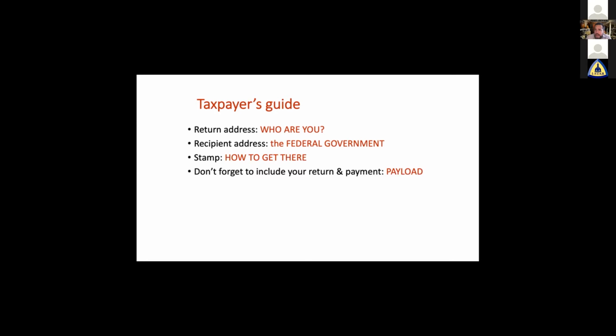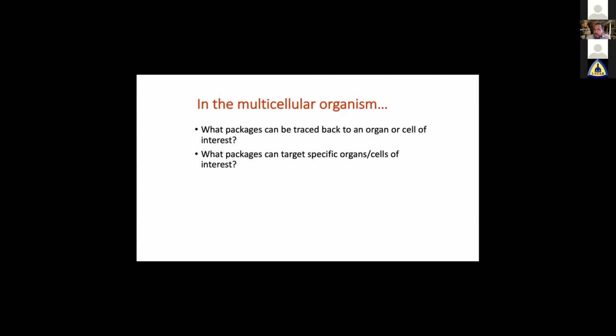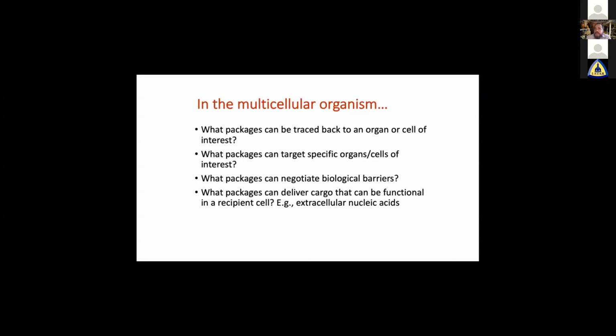So the Postal Service is going to be handling a lot of these tax returns in a little while. But does our body have some similar system where we can address things perhaps between different parts of the body? So in the multicellular organism, I want to pose the questions of what packages could possibly be traced back to a cell or an organ of origin. What packages could target then specific places, going to specific addresses? Can these packages negotiate biological barriers, like the barrier between our brain and our blood, for example, between our gut and the blood? And can these packages actually deliver anything that would be meaningful?